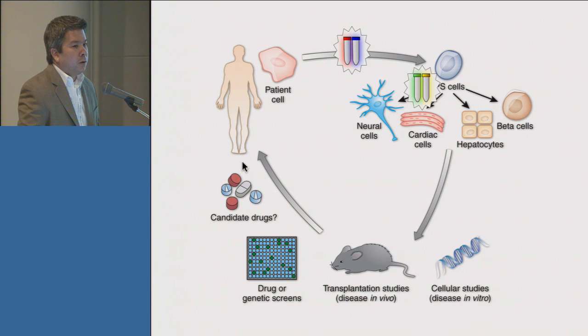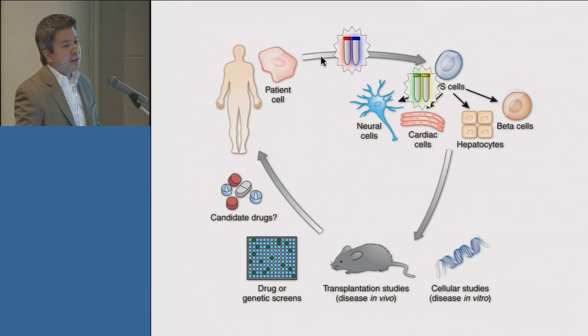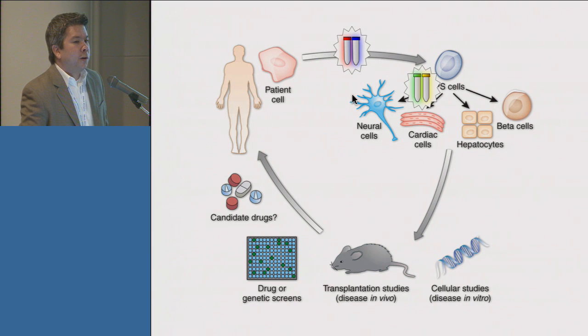Now, in an ideal world, we'd be able to simply order some chemicals that we could just add to our dishes and get 100% of our cells to be reprogrammed from patient cells to iPS cells. And then we could order other chemicals that would allow the directed differentiation of those cells. Or you could imagine even just ordering one tube that would get you straight there. But right now, we don't have that capability.